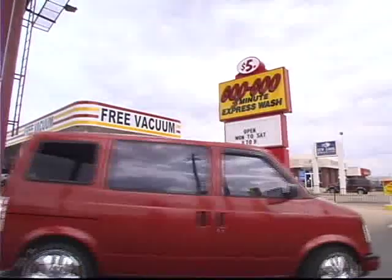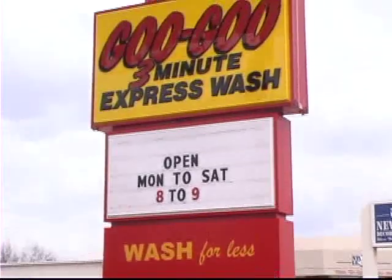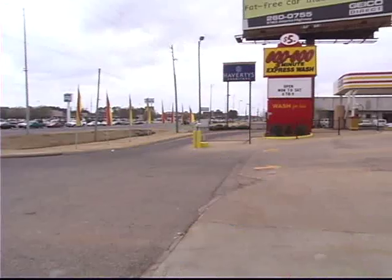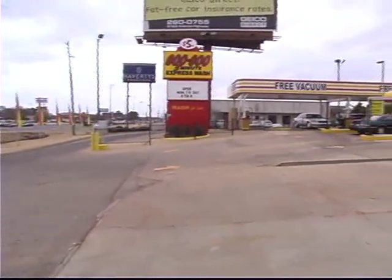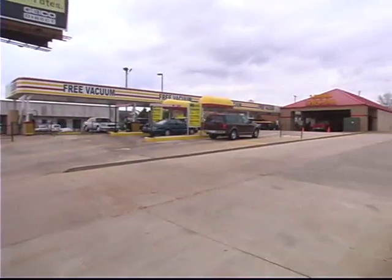Interesting thing here, as far as a success story, if you look at the marquee, it says open Monday to Saturday, 8 to 9. They close on Sundays. This is a very successful car wash, washing between 10 and 15,000 cars a month, 6 days a week.